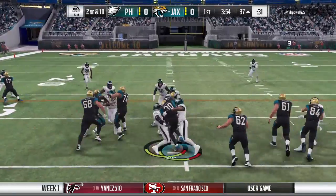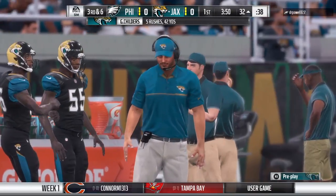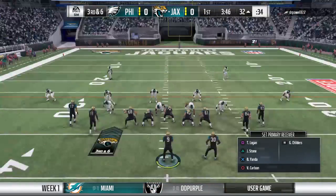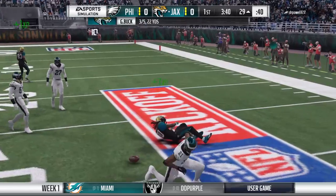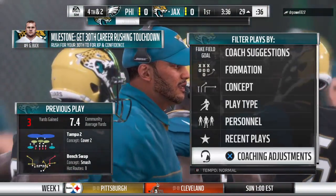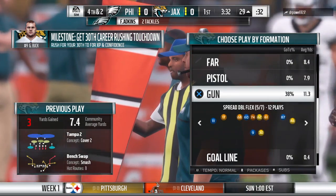They'll run it now out of the gun. And able to push his way forward here for a good little gain. Give him 4 on the ground there. They're now left with 3rd and 6. To throw on 3rd down. Bunk finding his safety valve here. That's complete. And he'll work it inside the 30 to the 29-yard line. Call it a gain of 3. And it'll be 4th down.